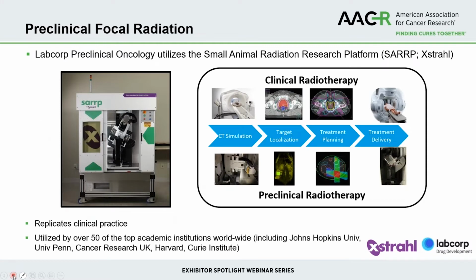So Labcorp has been working with Extraw for a number of years to use their SARP system. SARP stands for Small Animal Radiation Research Platform. And what this machine does is it delivers focal radiation to a specific site in the animal. For us, it's going to be either a subcutaneous or orthotopic tumor model. And you can see that the clinical radiotherapy and the preclinical radiotherapy type of delivery system is quite similar. They both use CT guided imaging as far as locating the target, and individual treatment plans for, in our case, each mouse, as well as treatment delivery, are very similar between the two.